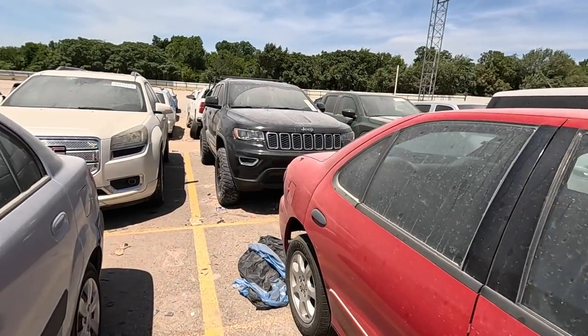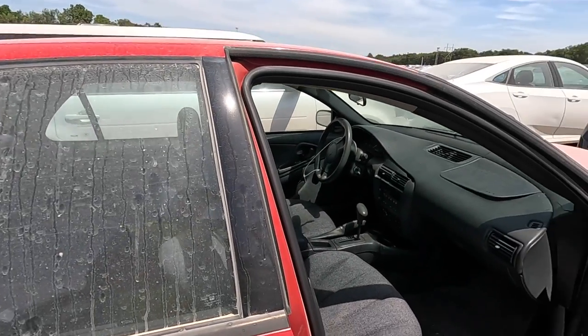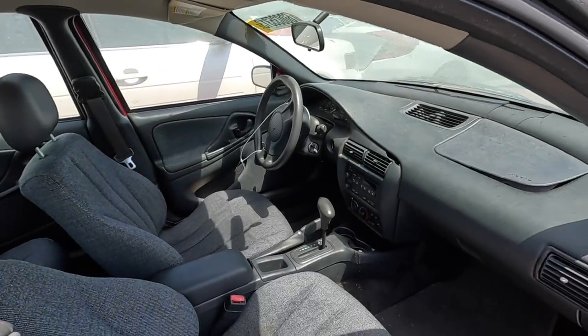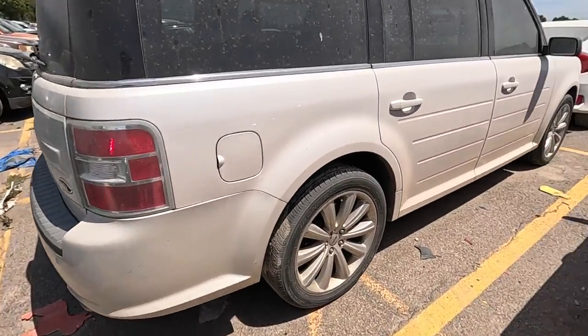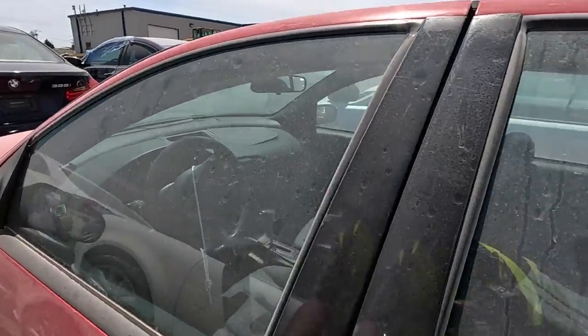These things will go for nothing. Nobody wants these anymore. Super reliable, cheap, easy to work on. Parts are plentiful for these, man. But nobody wants them. Everybody today thinks it's ugly. They forget that at one time, this was one of the best-selling cars in America. I don't know that that's the truth. I just feel like it is because I saw them everywhere.